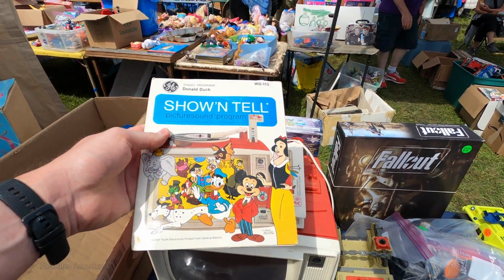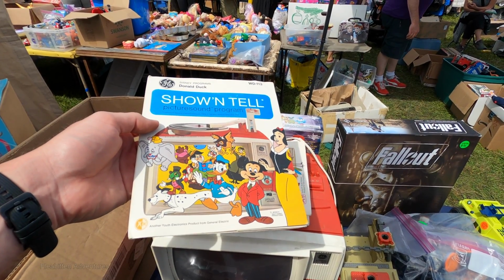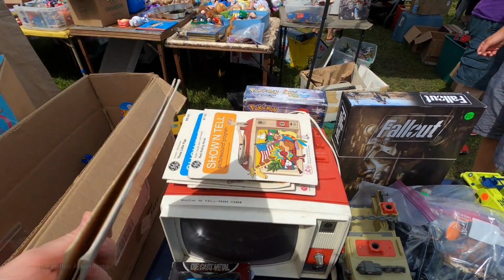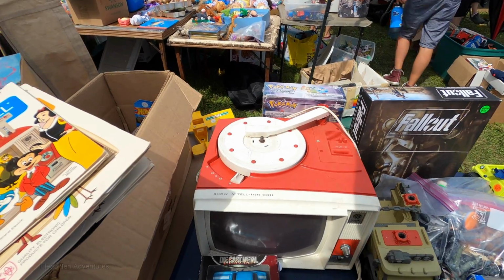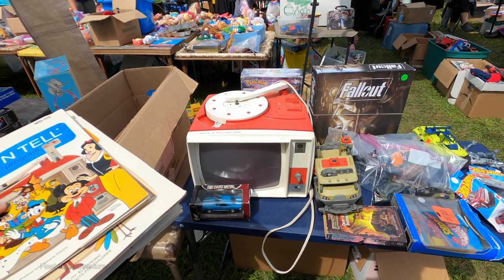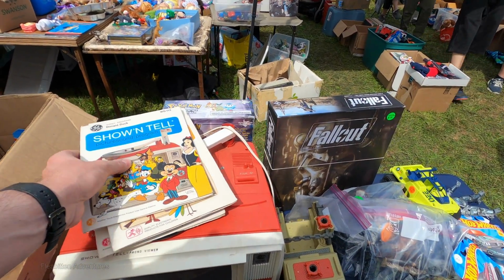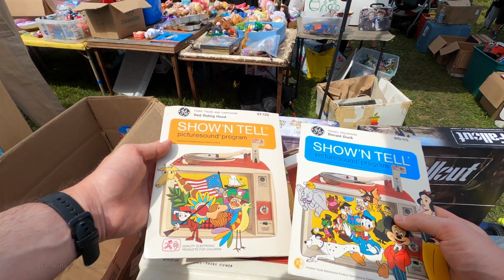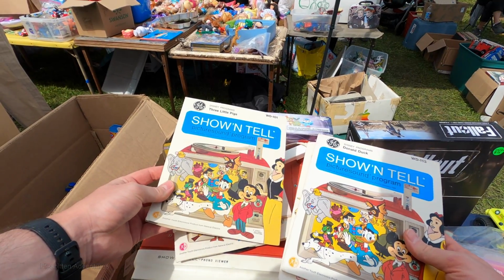I don't think I've seen one of these before at a flea market. This is a show and tell phono viewer from I think 1964, and basically it plays a record on the top of the machine. There's a little record player, and then it also shows an image on the screen. From what I've seen, they seem to sell in the range of like $50 to $100 if you're including shipping and everything. The only problem with these is figuring out if they actually work or not. And being at a flea market without power, there would be really no way for me to test this.